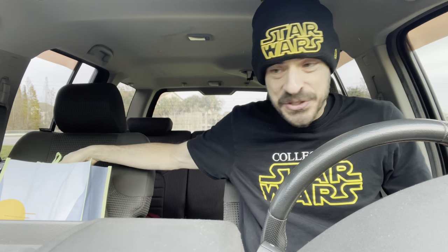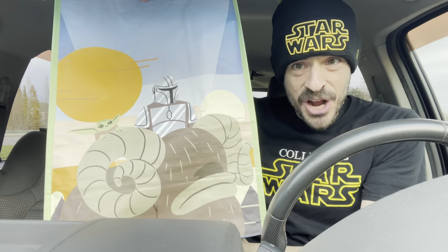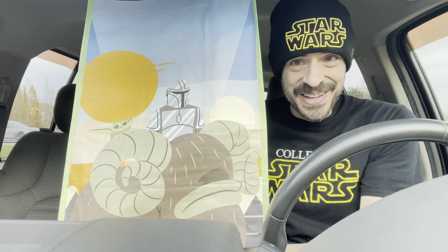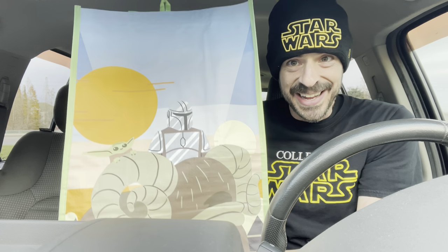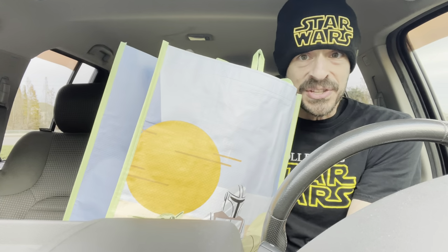Woo! Who knew Christmas Eve would be such an exceptional day to go toy hunting? Let's show you what we found. First, when we went to Walmart, we picked up this awesome Star Wars reusable shopping bag with Mando and Grogu riding on a Bantha. It's the Sons of Tatooine setting. Really cool. I'll use this bag again and again. But let's find out what's inside.